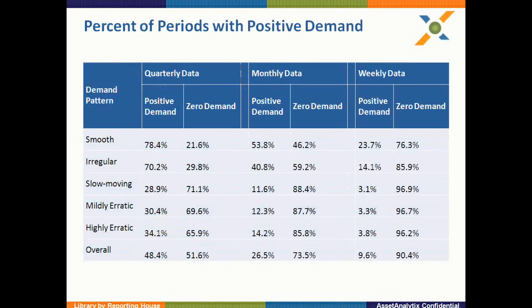Some demand-related things that can help. This is a very simple analysis. You can tag what is smooth and what is irregular. These are some of the rules, an example of how these rules can be defined. What is slow moving, what is mildly erratic, highly erratic, and all these things. You may have only 3 categories, you may have 4, depending on how you want to, and you may further do it for certain types of spares. You might handle critical spares differently than all other spares.